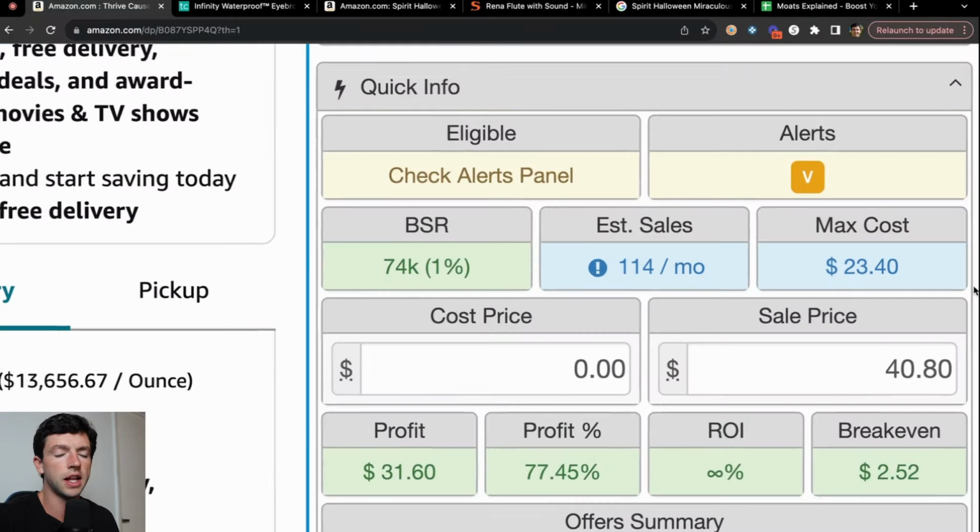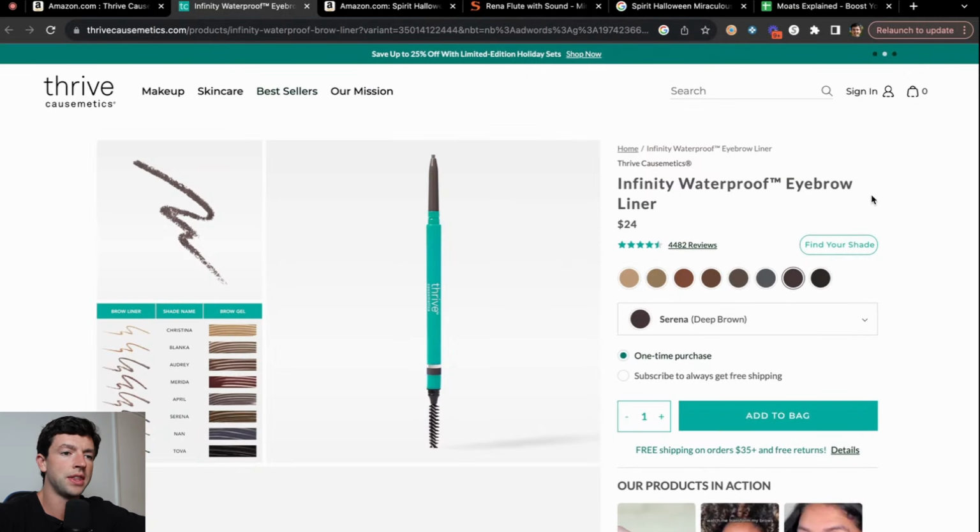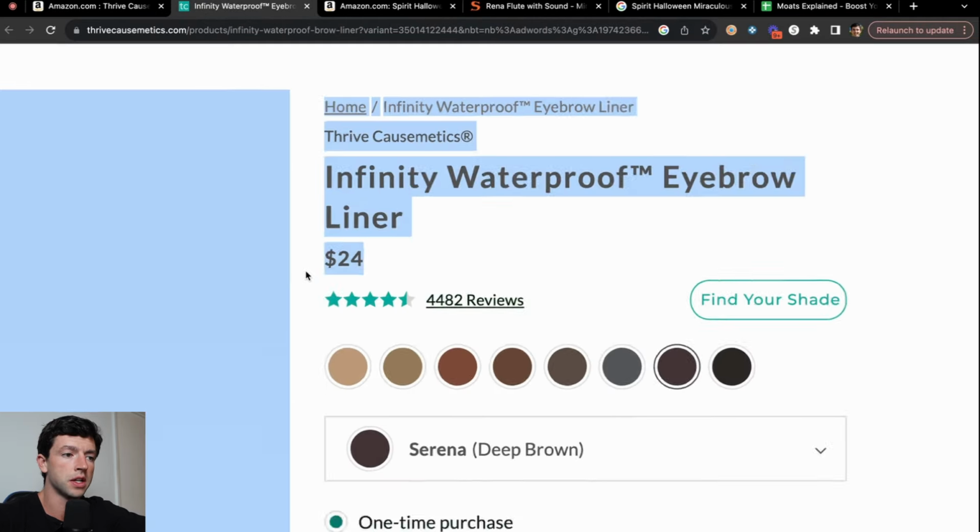We can see over on SellerAmp, this is the profit calculator. Now, the cool thing about the SellerAmp profit calculator is it takes into account shipping, fees, sales tax, literally everything. People love to say in the comments, oh, what about shipping? What about sales tax? What about the Amazon fees? SellerAmp takes all of that into account. So we can see over on the Thrive website, this eyeliner is going for about 24 bucks.